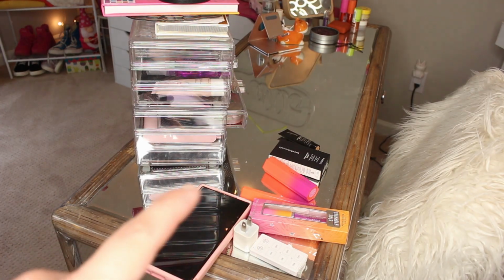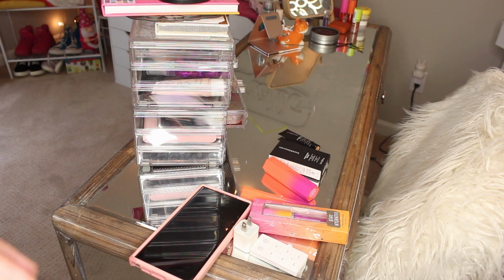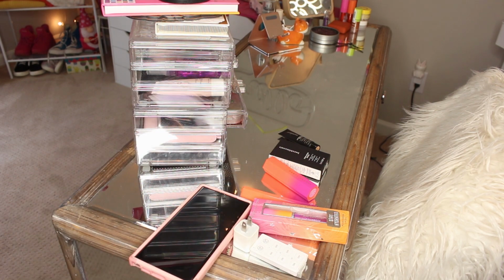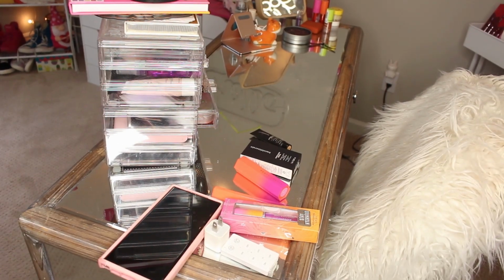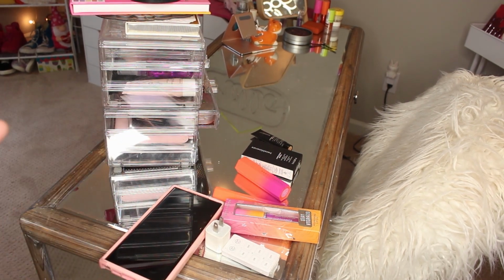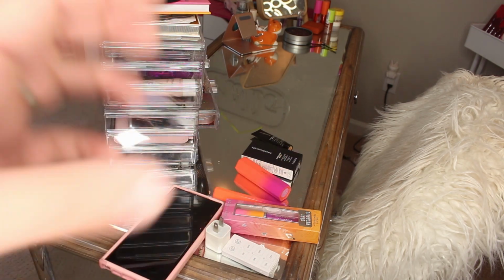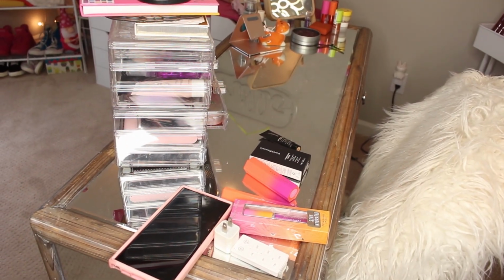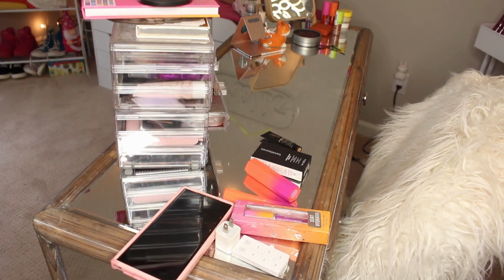Okay guys, so we are back in my makeup room and this is my vanity. I hope this is a decent angle because it's really hard to get this set up the way my vanity is positioned. So I'm gonna just unload everything and then we will get started wiping everything down.